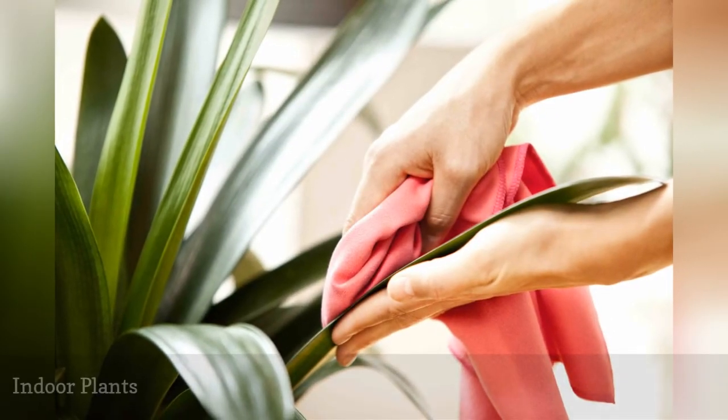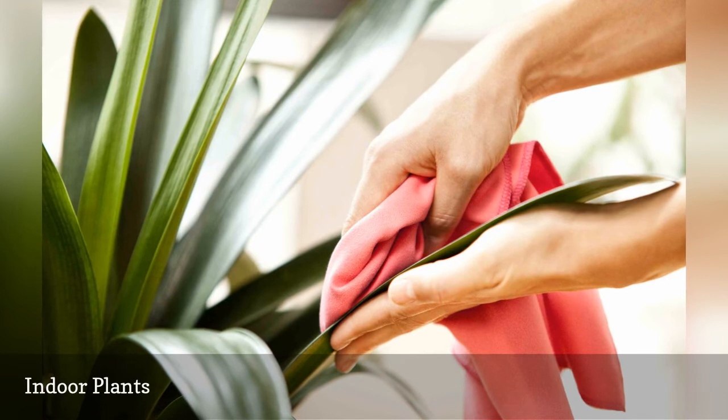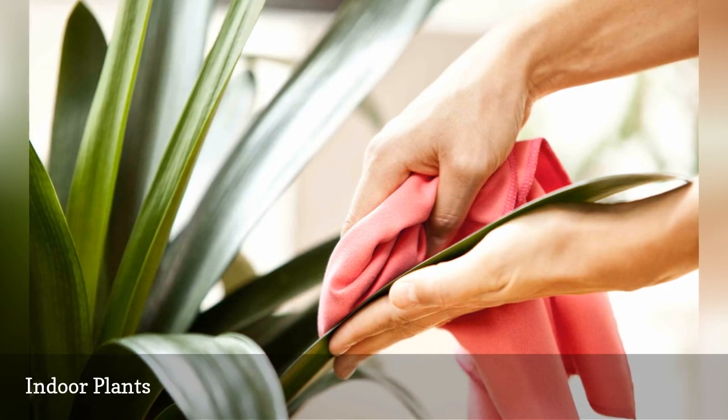Whether your indoor plants are real or silk, they can accumulate an amazing amount of dust. Most live plants will benefit from a quick trip under the shower head. If they are too large to move, use a microfiber cloth or disposable duster to wipe down each leaf.